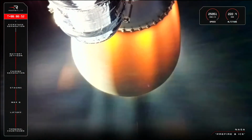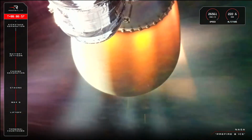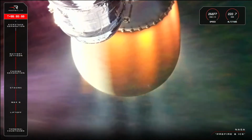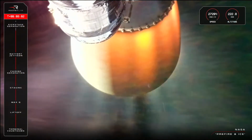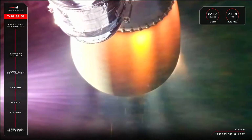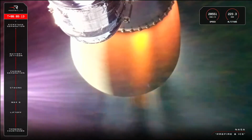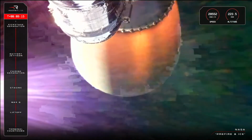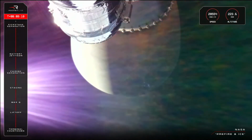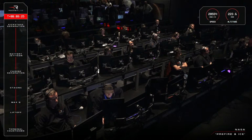Guidance is in terminal, 20 seconds remaining. Seco confirmed. Stage 3 separation confirmed. Nominal transfer orbit achieved.